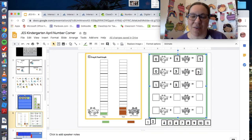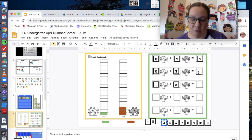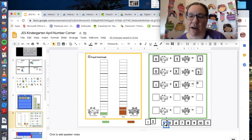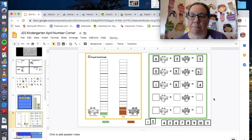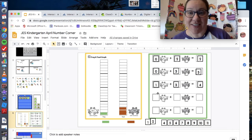Wow, if you said 4, you are correct. It is 4. So Miss Morris is going to copy that number 4, and then we're going to read our equation. While I'm copying it, I bet you some of you can already start figuring out how to read that equation. Oh, I hear a lot of friends trying it. Okay, so Miss Morris is going to try first, and then you see if I do it correct. 1 frog plus 3 toads equals 4 frogs and toads. Is that correct? Oh, I see lots of thumbs up. Good job, friends. So let's do it with Mrs. Morris. Ready? 1 frog plus 3 toads equals 4 frogs and toads.